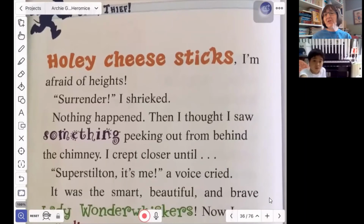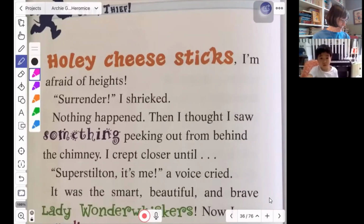Okay, well, here's those three words that have to do with cheese that he's saying because he's so surprised and they're very silly. He says, holy cheese sticks, I'm afraid of heights. Now, being afraid of heights means that you are afraid of being in a very tall place. Okay, the word height means how tall is it? When someone says, Archie, what is your height? You need to tell them how many centimeters tall you are.